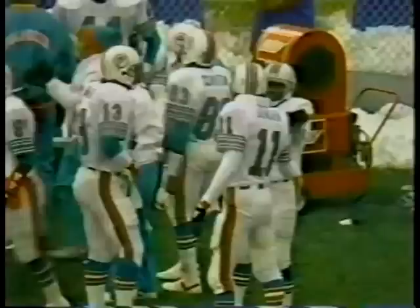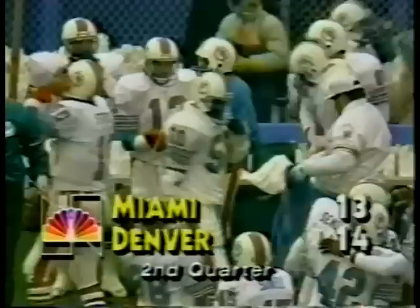Shula said, that one was on me. I never should have called it. The wind was howling and just snapped that ball after it left his foot. So Reves hits the 24-yard field goal to get 3 out of a drive that featured the 75-yard pass to Nathan. You see an excellent hold by Don Strock.